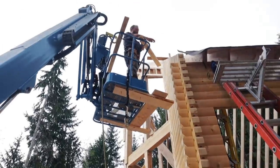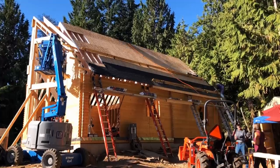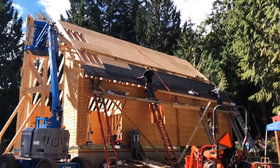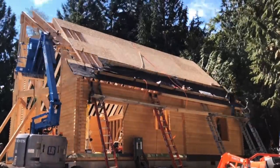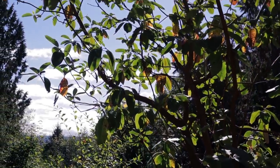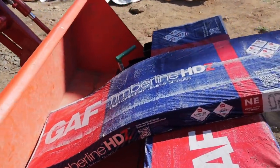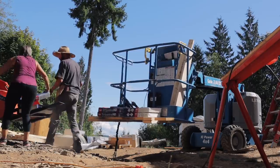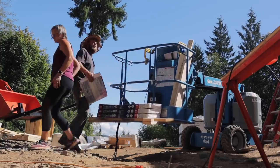You're the best. The rafter probably went in a little bit, so I'm just having to shave off a bit. Okay. Are you guys going to want these up on the roof or on the platform?